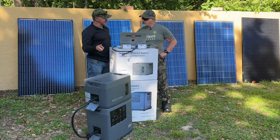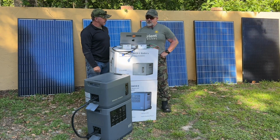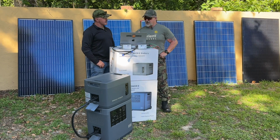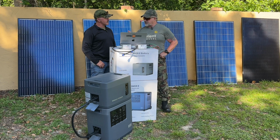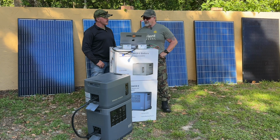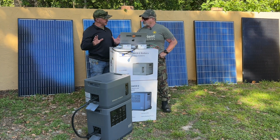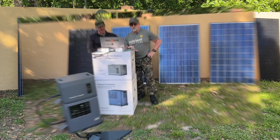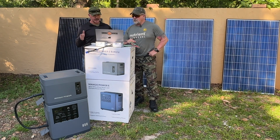Now this is the second generation, is that right? Yeah, I think it's important to mention to people that there was a limited production run of first generations for the Mango Power E, and it had a handful of issues. And the second generation, which is in full production mode now, doesn't have any of those problems. And I can say that because we've been using this daily for the past 2 months. And experienced any problems, any issues? Absolutely none whatsoever.